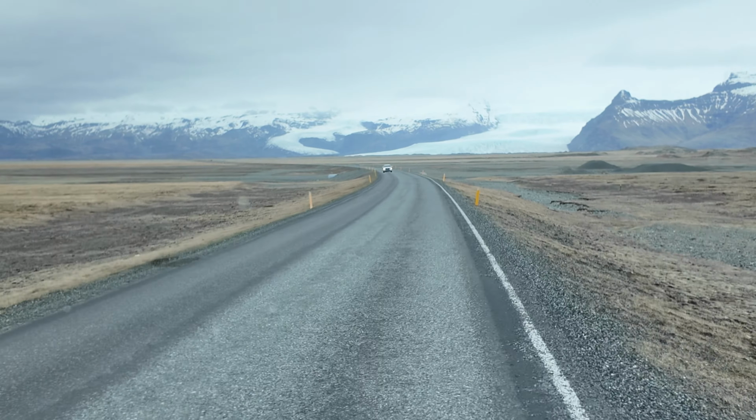We're on top of a glacier. I just don't know how to say the name of it. Maybe I'll pop it up on the screen. We're walking inside of a crevasse. You can see the ice is super blue.